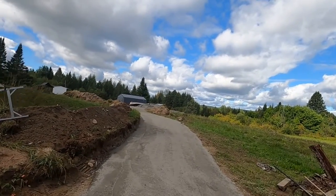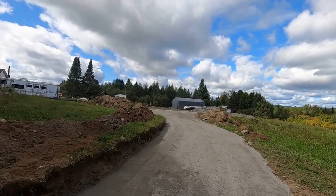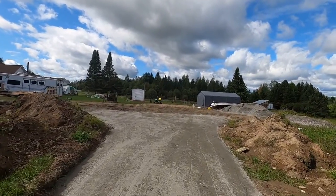I hammered that thing with that Wacker Neuson plate tamper, and you know what? For what it is, 200-pound plate tamper, good little machine, worked good. Now we get some rain on this, and you got a nice driveway there.